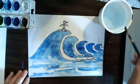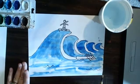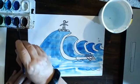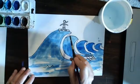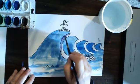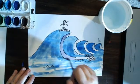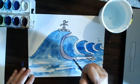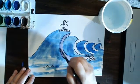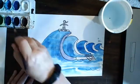Now we're going to use purple for the shadow. And in the elements of art, that's called value. Remember, the shadow is called value. So I'm going to use my purple here, and I'm going to paint my shadow. And you can kind of overlap your black lines a little bit so it blends in with the blue. Now, if you're coloring, you can overlap your purple with your blue also.